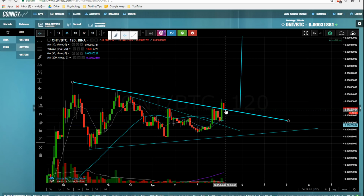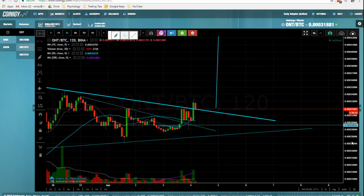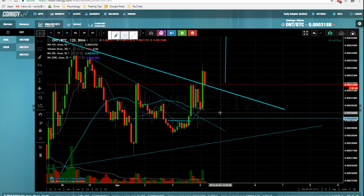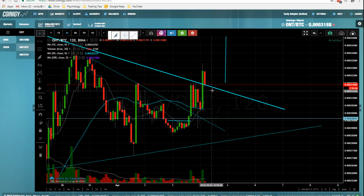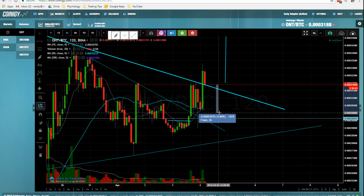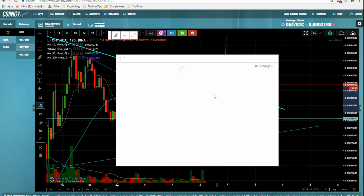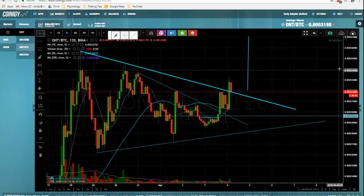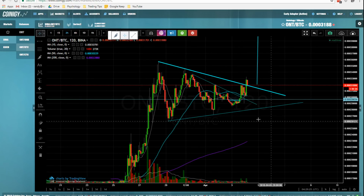Looking good for a potential trade, but your stop loss is really wide at this particular point. I think your stop loss now that all of this has played out is probably down here at the 30,000 level. But I still think that's going to give you a very wide stop loss. So 6%, not too bad. Not too bad if you did want to get involved there. So Ontology, one of my most favorite chart patterns here in the moment. Looking really good.